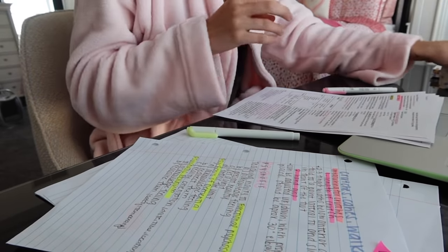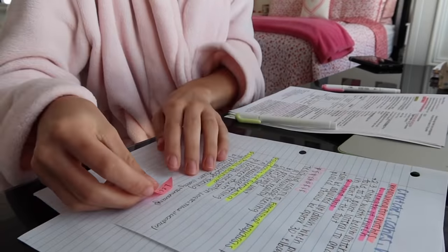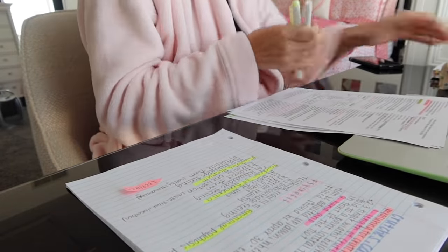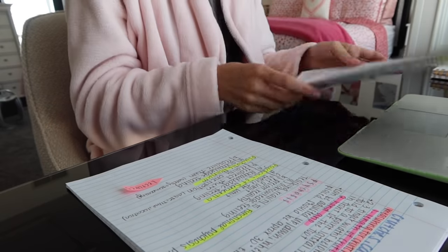Sorry, my phone's going off. Okay, and then we'll start lecture 5 right here. I've just been putting little sticky notes when the lectures start, and I'll tape it so it stays. So I have this, and then these right here. I'm also gonna plug in my laptop and let it charge.